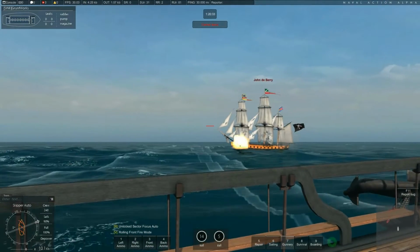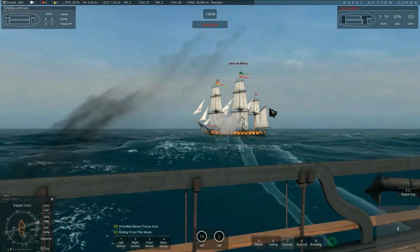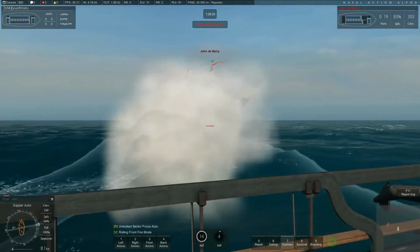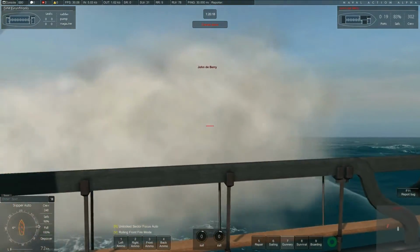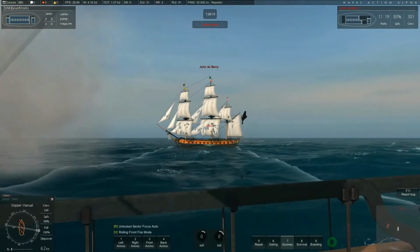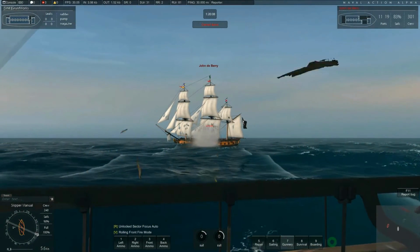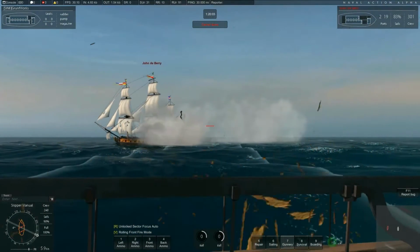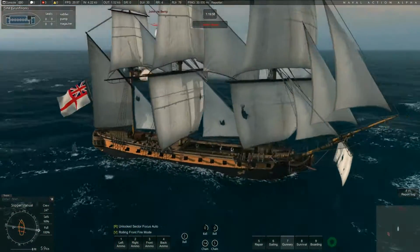So let's now focus a little bit on the battle here, and as you can see, in the battle I'm duking it out with John de Berry, who is sailing a frigate. So despite me having lighter armament, I am still able to do decent damage, and my angled hull helps me in terms of getting bounces off my hull. Well, not in this case, obviously. But so far, the battle is progressing in my favor, because I'm sailing only against one ship.